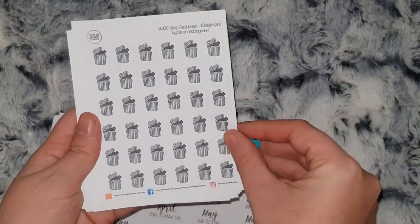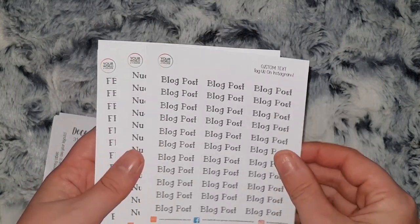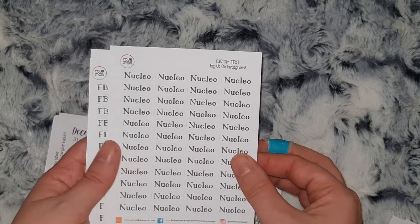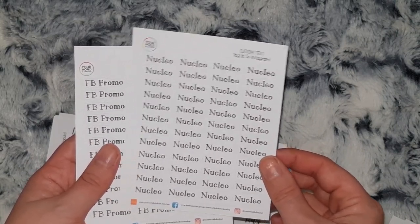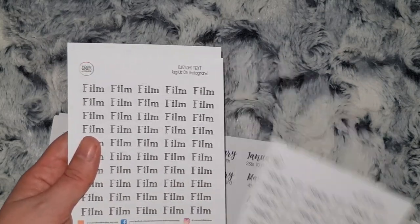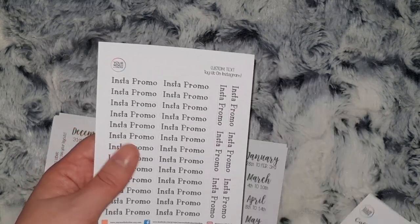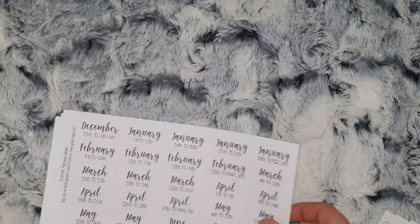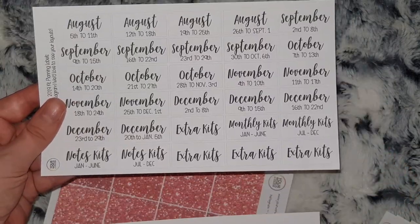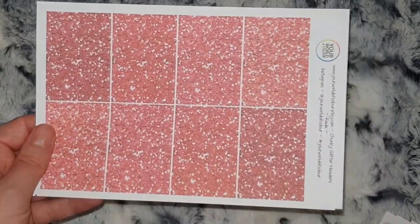I ordered these bin stickers. These are custom text ones. So I've got blog post, Nucleo, which is my eldest daughter's after school music club, Facebook promotion, binge YouTube, film, Coffee Monday, Instagram promotion, and then I also ordered these, which are for organizing your kits, and then some red glitter headers.